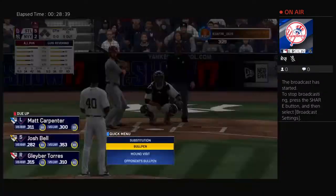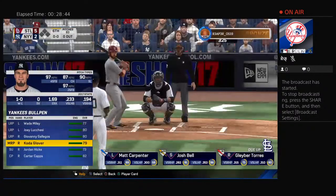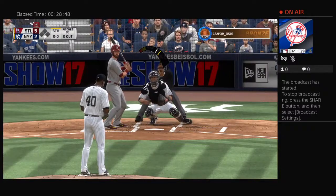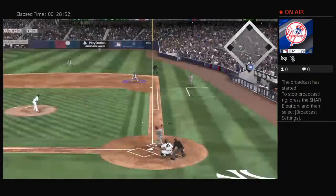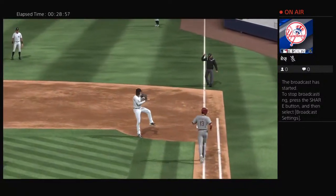Digging in and looking for more. Matt Carpenter, 1 for 2 on his line so far in the game. Double-barreled action in the Yankee bullpen now. A lefty and a right-hander start to get loose. Ripped down the first base line. And he'll step on first himself for the out.